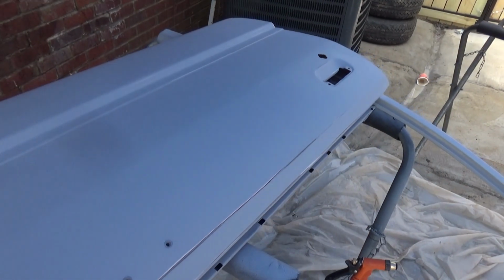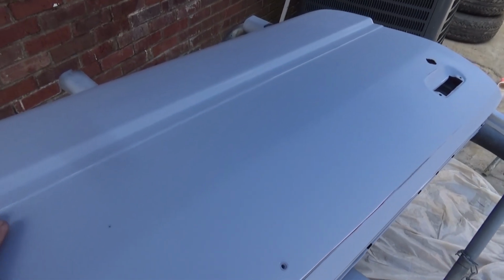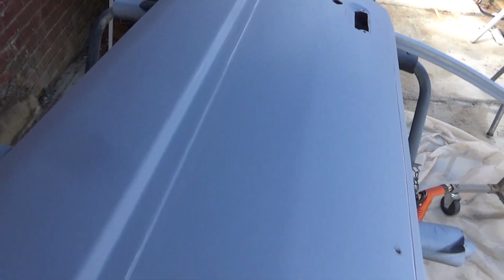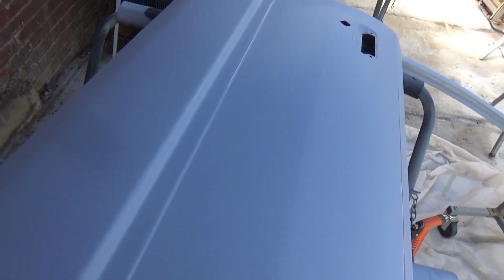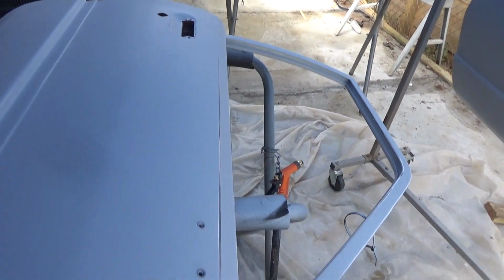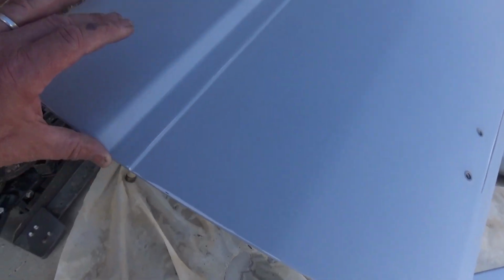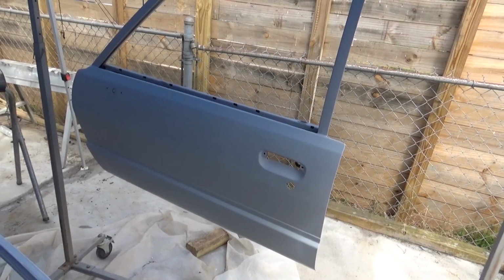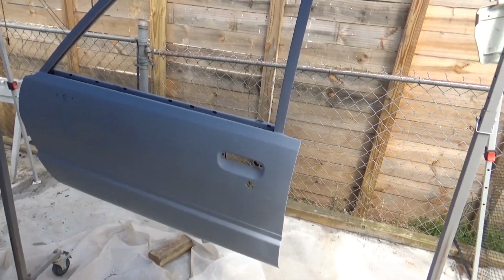I wet sanded down this one door, the passenger side, and it looks absolutely fantastic. I didn't see any blemishes or any problems with it. Probably have to hit it one more time before actual paint. I've got to go over the edges really gentle, but it looks absolutely superb. Next, I'm going to go ahead and wet sand that one down.